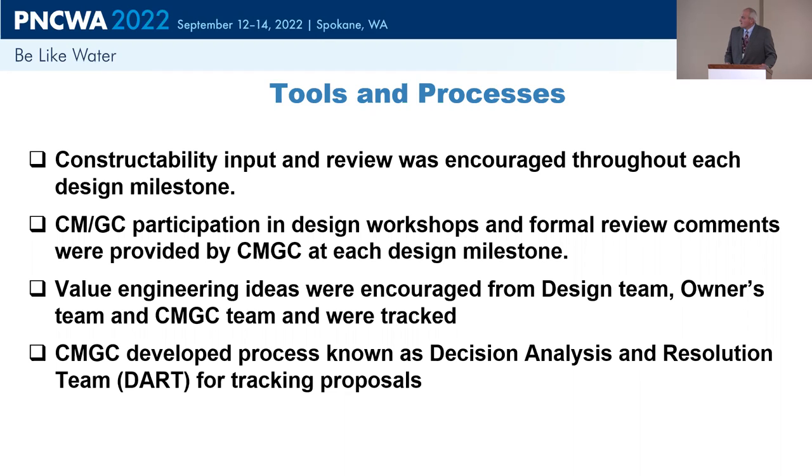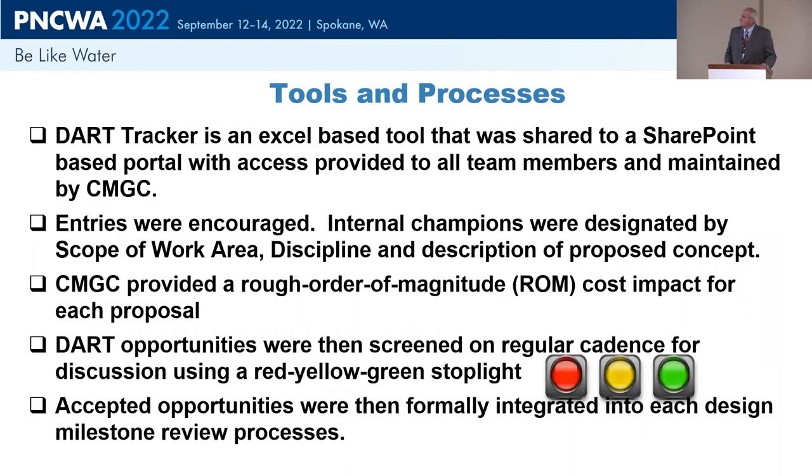And so we were very fortunate to have Kiewit on the job. They had a very sophisticated approach to trying to track and manage. They had a term called decision analysis and resolution team. We kind of acronymed it as DART, and it became our dartboard. And essentially we tracked all opportunities through each one of the design milestones in these design workshops that we talked about. It was very simplistic. That was probably the beauty of it, in that it was an Excel-based tool. All of us had access to it through SharePoint, and Kiewit did an excellent job of staying on top of it and keeping it current, giving us rough orders of magnitude as ideas popped up.